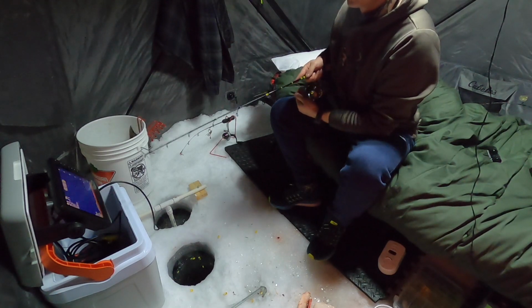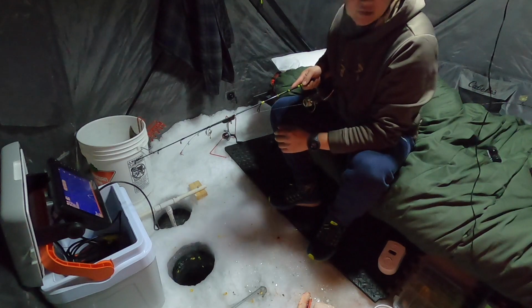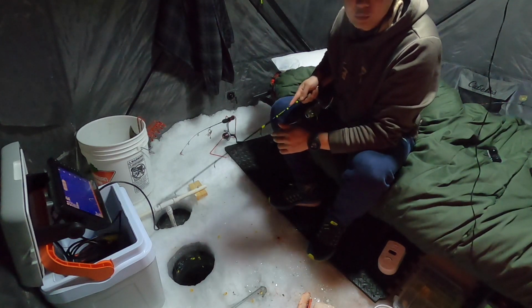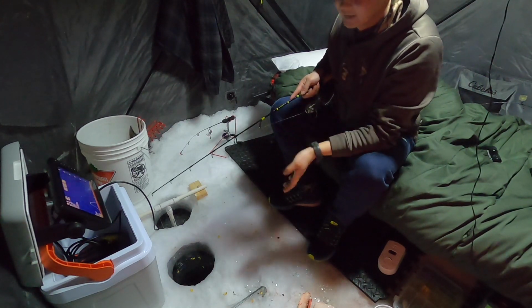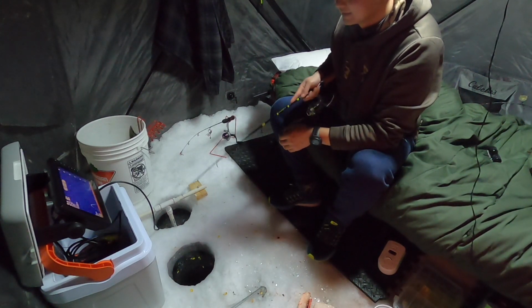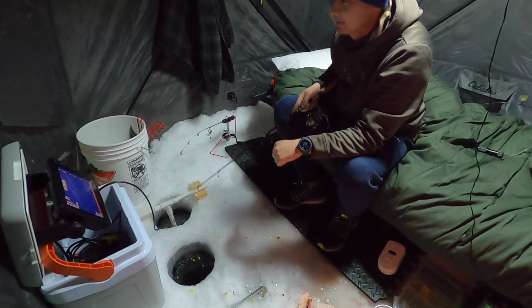And it's really good for burbot fishing, because last winter I actually fell asleep and a huge burbot hit my lure and actually dragged everything into the hole, which was the saddest moment of my life. Anyways, hopefully catch another one.